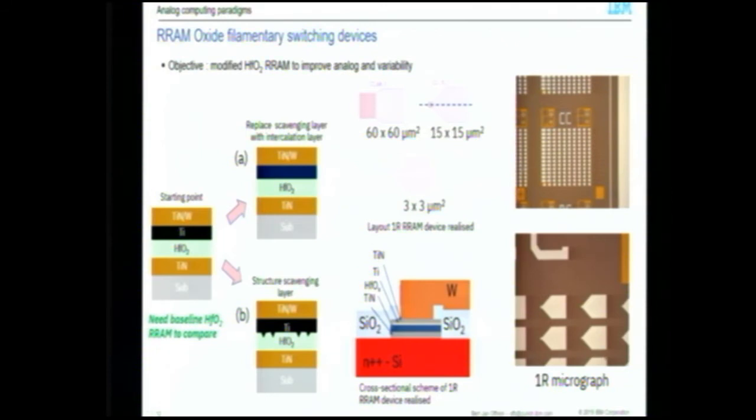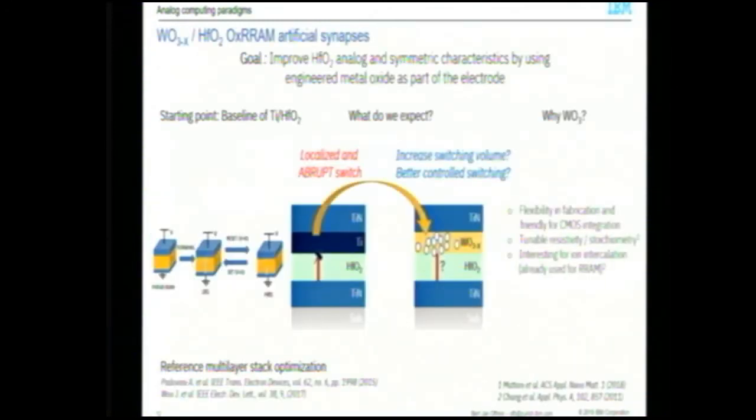Now, one of the things we are doing is look into different materials for the titanium in order to be able to more gradually take the oxygen vacancies and also give them back to the hafnium oxide. That's what you see here. So for example, by going to tungsten oxide as a material instead of titanium, tungsten oxide is a material that if you fully oxidize it to WO3, it has a very high resistance, but you can also get tungsten oxide that is not fully stoichiometric, with a lower amount of oxygen, for example, WO2.5, and then it is conductive. And there are intermediate states. You can oxidize and reduce the material.